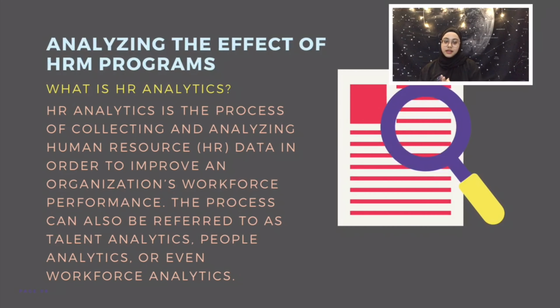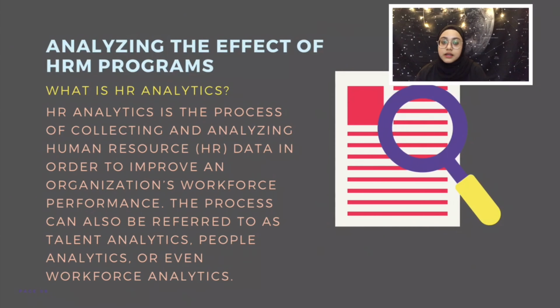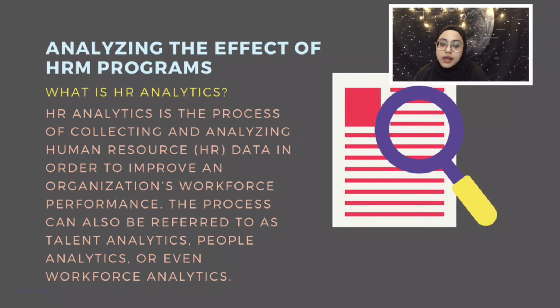Next is analyzing the effect of HRM programs. What is HR analytics? Human resource analytics is the process of collecting and analyzing human resource data in order to improve an organization's workforce performance. The process can also be referred to as talent analytics, people analytics, or even workforce analytics.